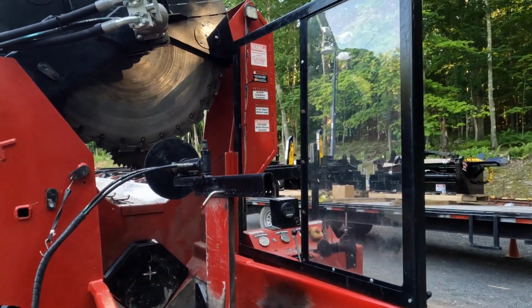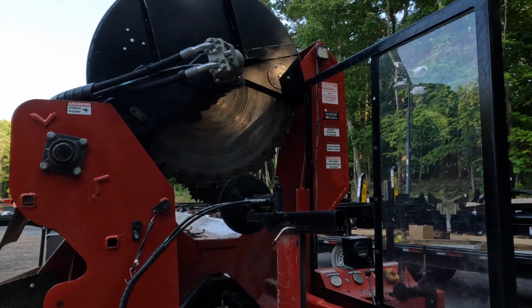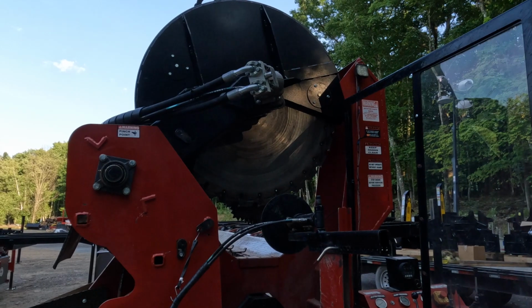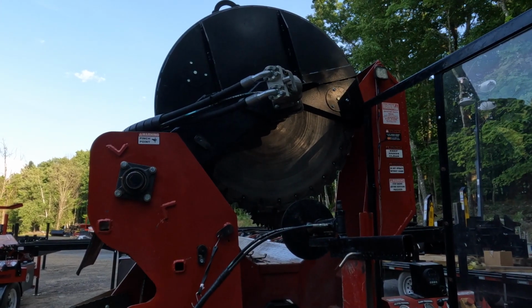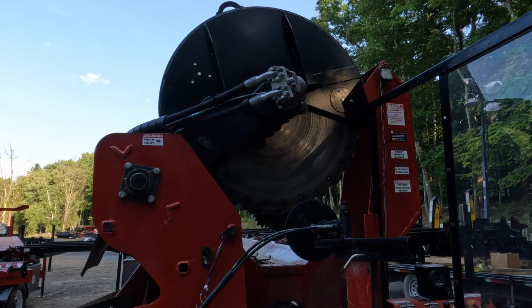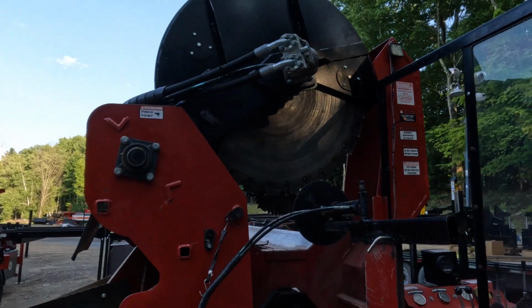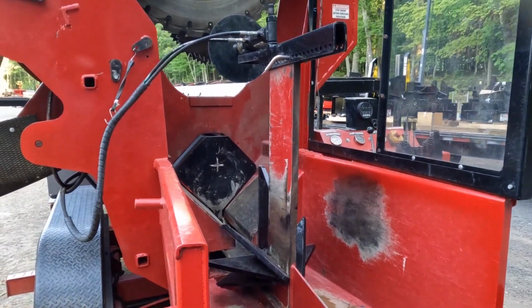The new model number of this one is the CS48 for the 48-inch slasher saw. Does go through about a 20-inch diameter log round. So you get 48 divided by 2 is 24. It's got an 8-inch arbor in it, so you take that half out, which leaves you right around 20 inches. This one does have an 8-way in it.